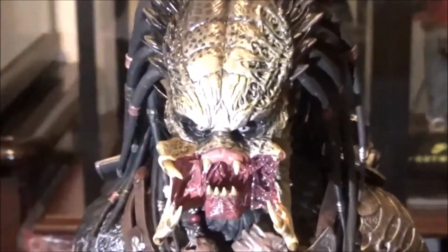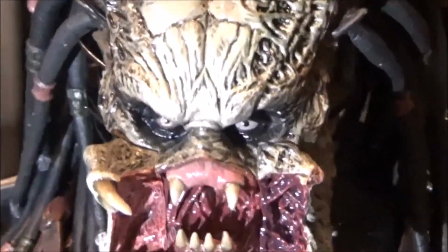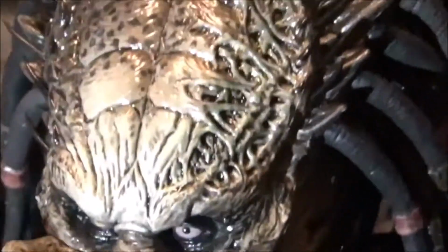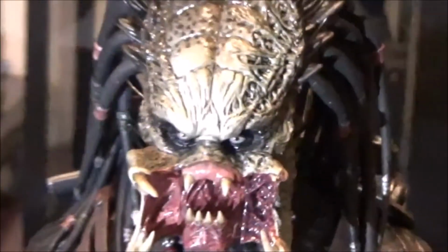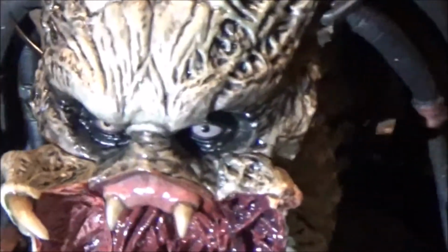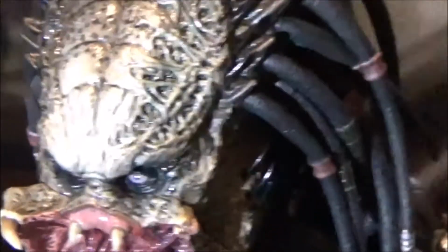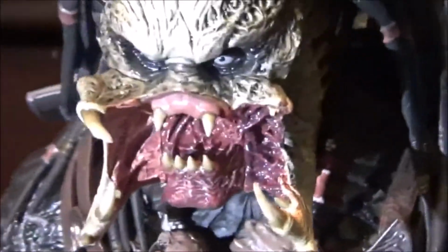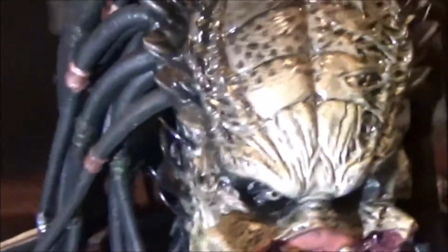Something else a lot of people were saying as well was that this figure doesn't have enough dreads, so he's kind of bald in the back of his head. I don't really think that's the case. I think there's enough to cover the back of his head. It could have done with maybe more dreads, but you know, it's good.